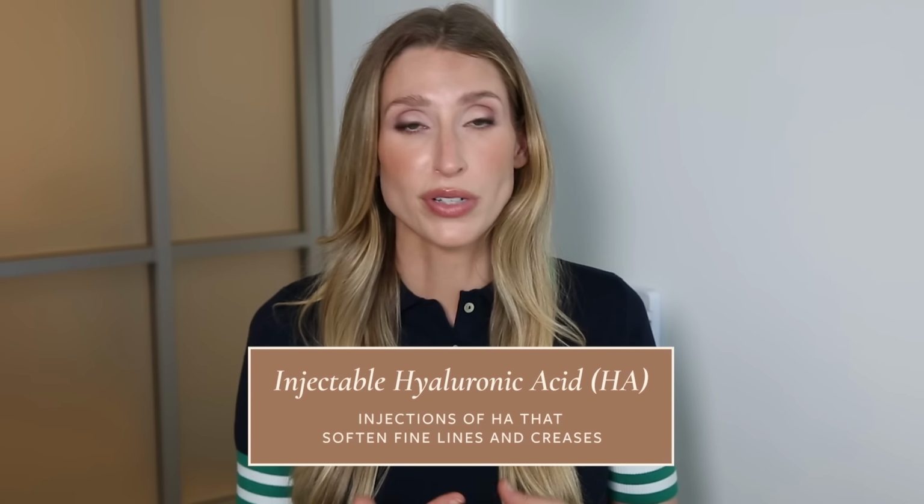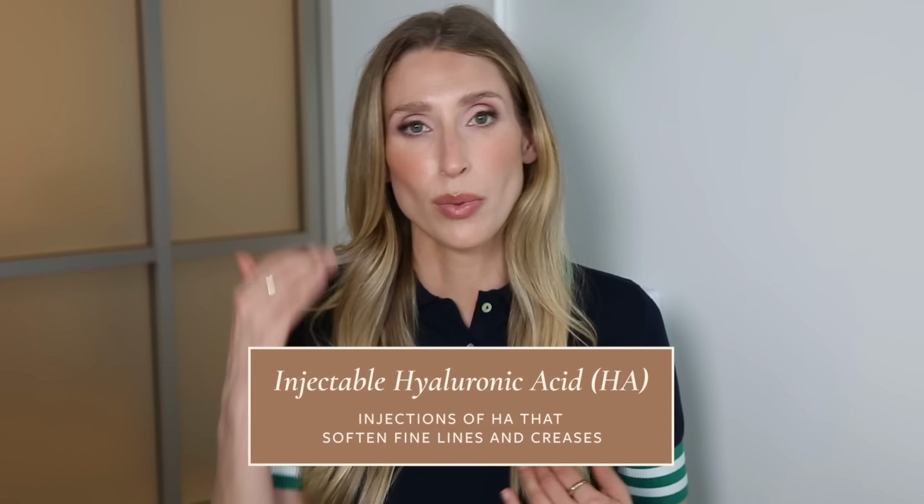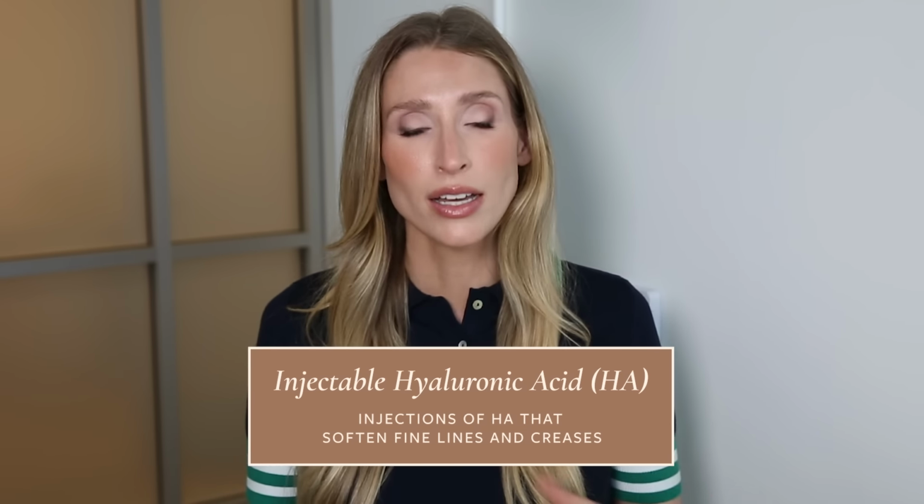You can also use traditional hyaluronic acid-based fillers directly into the crow's feet if someone has a very deep etched-in line. But again, I will say that you should not really be doing filler if you're not also doing Botox hand in hand. Lastly, crow's feet can certainly be helped by surgical procedures.